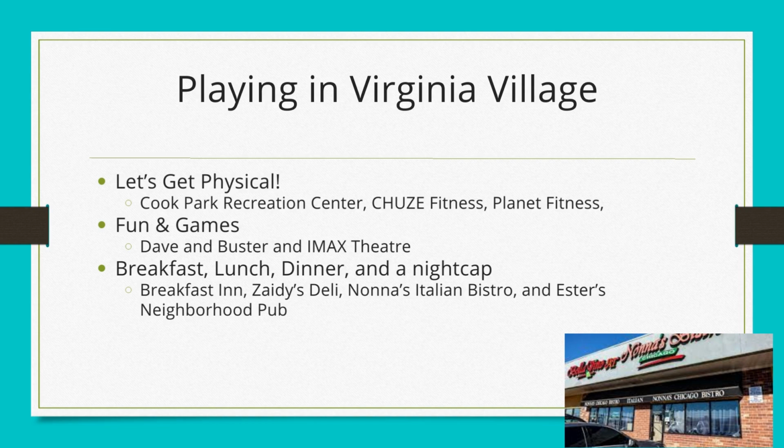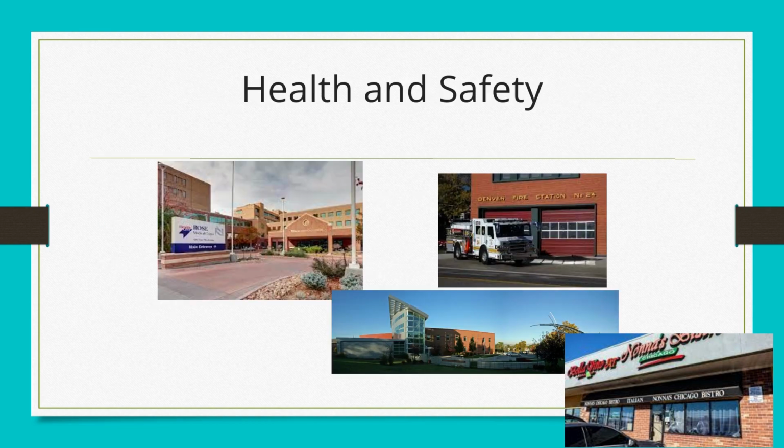Alrighty, so now let's go a little bit. I always like to talk about where the best hospitals, police stations, and fire departments are. It's always good to know. The nearest hospital is Rose Hospital. It's just on Colorado Boulevard. It's run by the Health One Care system. It sprawls across like 4 or 5 city blocks. It's been revamped in the last few years.